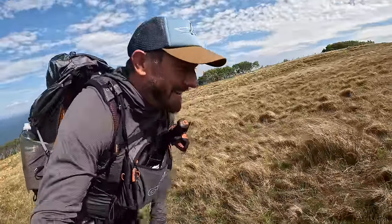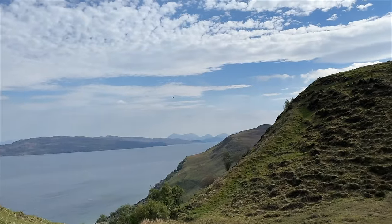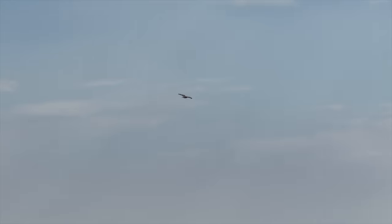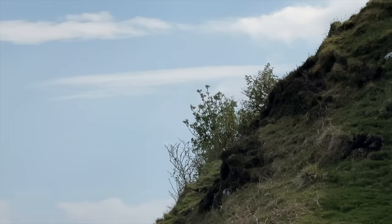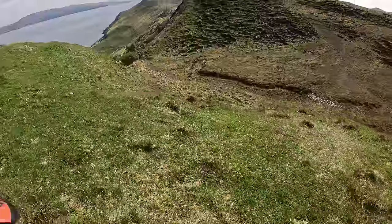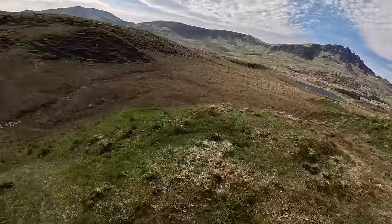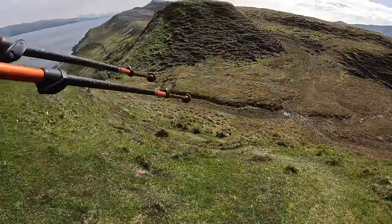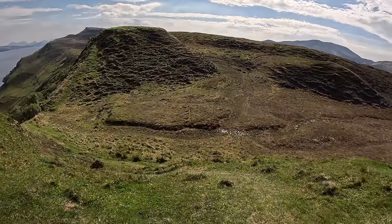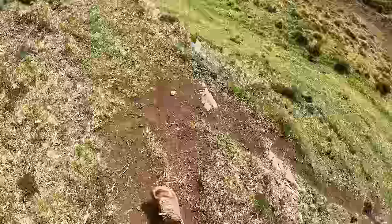Woohoo! Yeah, sorry. Oh, there's an eagle. Gone. Absolutely lovely. Oh, mate. Just like up there, there's a lot of down and ups, man. So you don't really make much distance because you're busy going down and up.